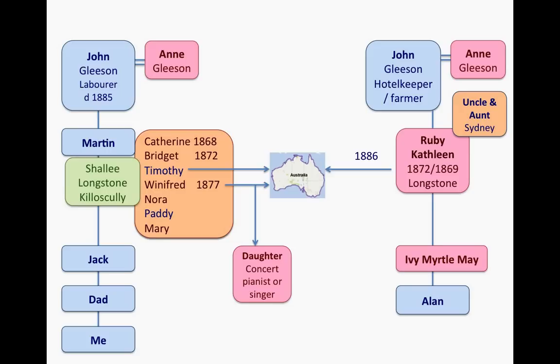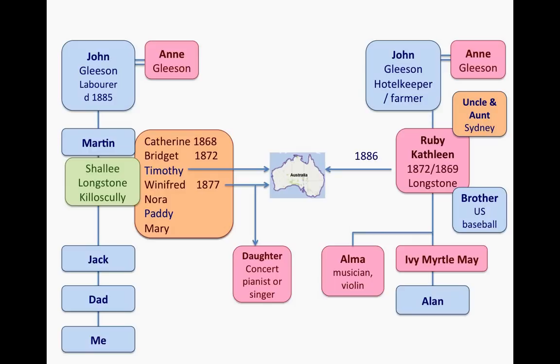But he was able to give some extra information about Ruby Kathleen, the fact that she went to stay with an uncle and aunt in Sydney, the fact that she had a brother who was a baseball player, who gave them a watch engraved on the back, which they cannot find. So there's a lot of useful additional information, but the key one was that Ruby Kathleen had a daughter who was an accomplished musician and excelled at the violin. Is this the same person? So many tantalizing parallels between what we knew from our family lore and what they in Australia knew from their family lore. So we did a DNA test.